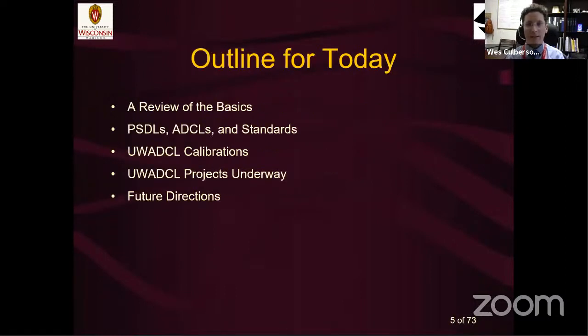So let's get started for today. I'm going to separate this talk into about 5 sections and start off with a quick few slides reviewing some of the basics, and then move into some of the acronyms that tend to be involved in calibration labs: PSDLs, ADCLs, SSDLs. Then I'm going to talk about our lab in particular, what we do, and some projects that we have underway currently, and then also some directions that we're trying to move in the future.